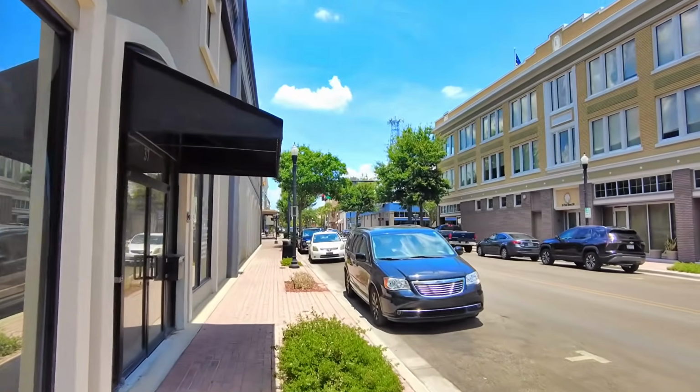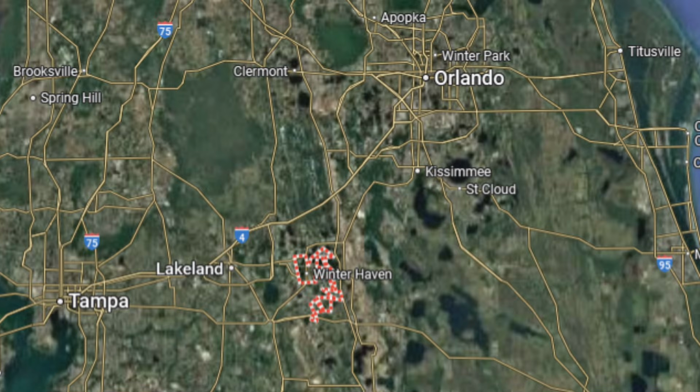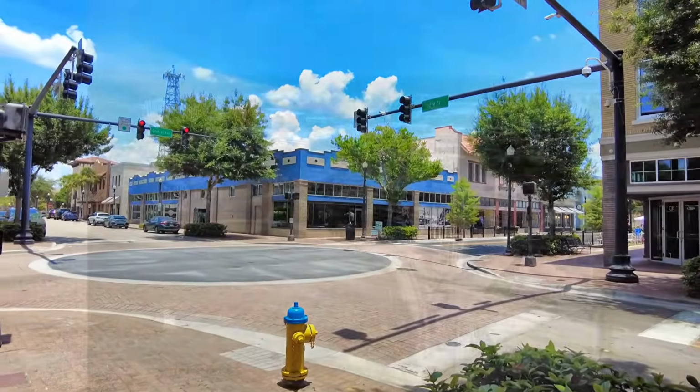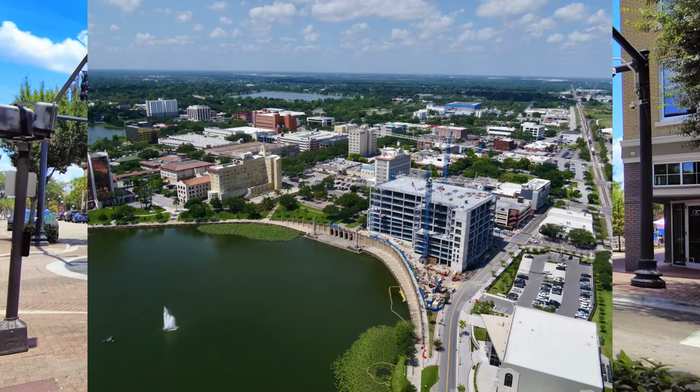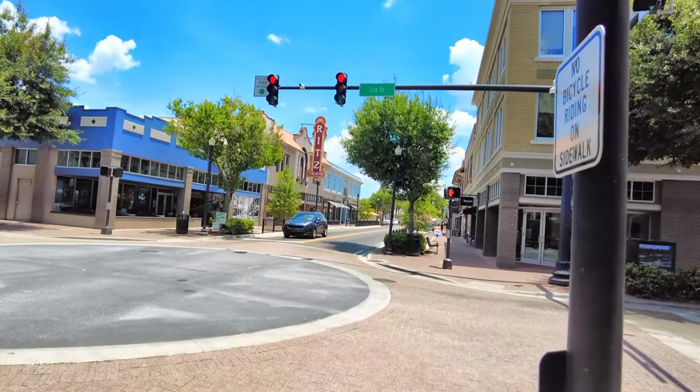This one, I would say, is on the larger end of the small towns that we've been to. Winter Haven is about an hour southwest of Orlando, about the same southeast of Tampa, Florida. The closest urban area would be Lakeland, Florida, which is a smaller big city, but still I would consider it a fairly metropolitan region. While Winter Haven itself is not a big city, it's certainly a lot bigger than a lot of small towns that we've explored.